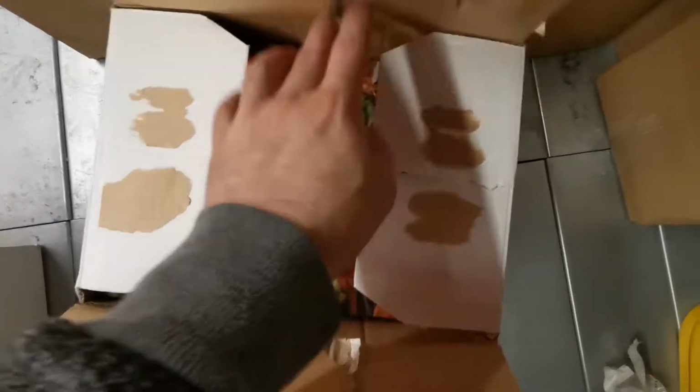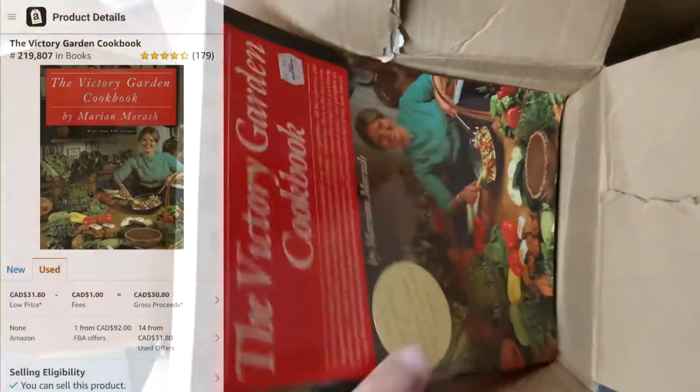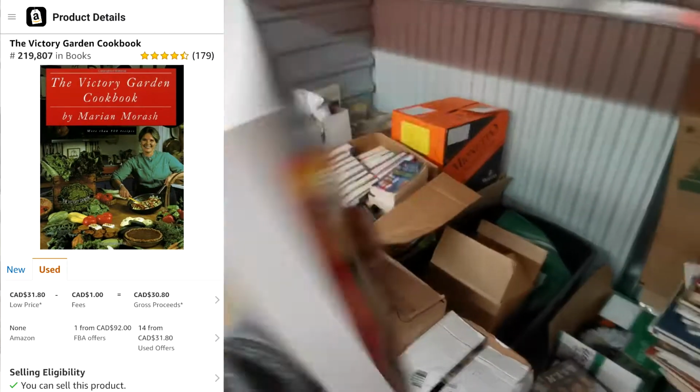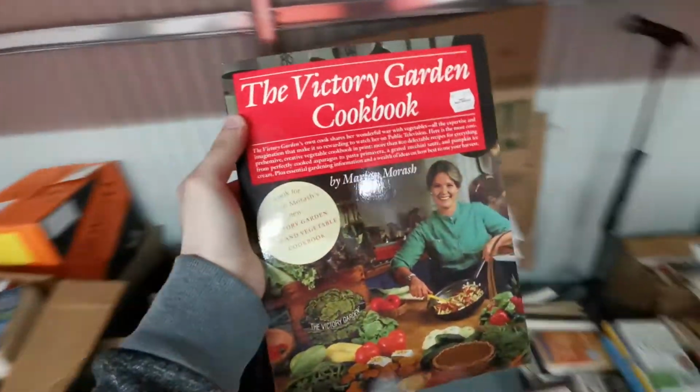Alright, let's see what's in our next box here, guys, and right on top, looks like we have an old Victorian garden cookbook. This book has a 219,000 rank. It's selling FBA for $92. I doubt it's worth that much, but even the non-FBA is $31, which is still a really good amount. So definitely going to sell this.